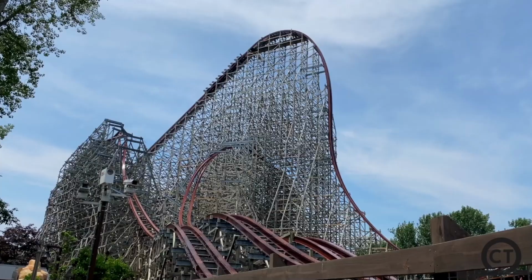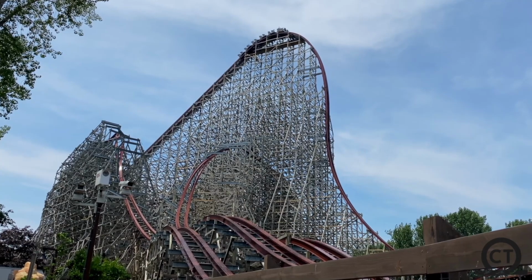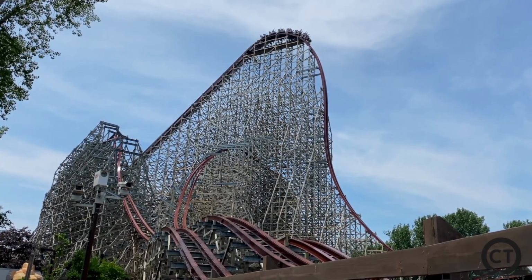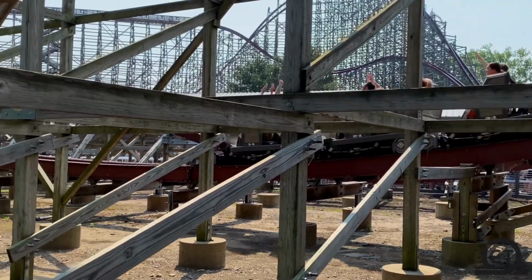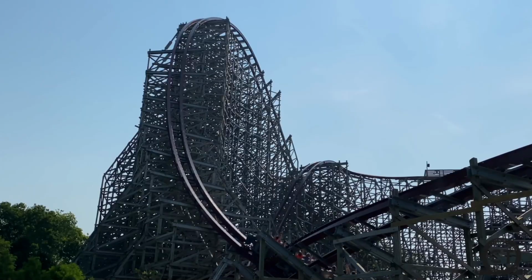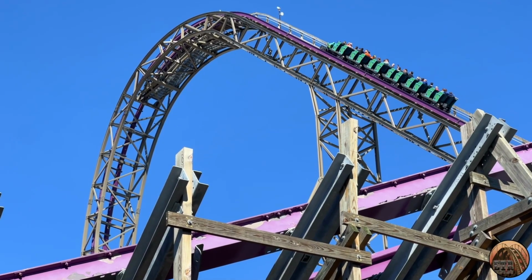However, they're very different rides trying to accomplish different things. Steel Vengeance focuses more on airtime moments and inversions, while Iron Gwazi focuses more on laterals and pacing. That being said, let's get straight into the video. The first category will be theming.